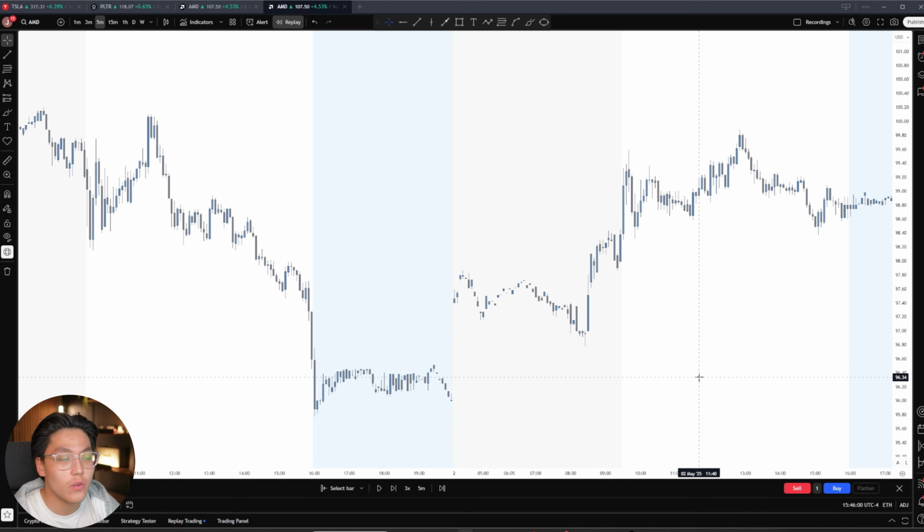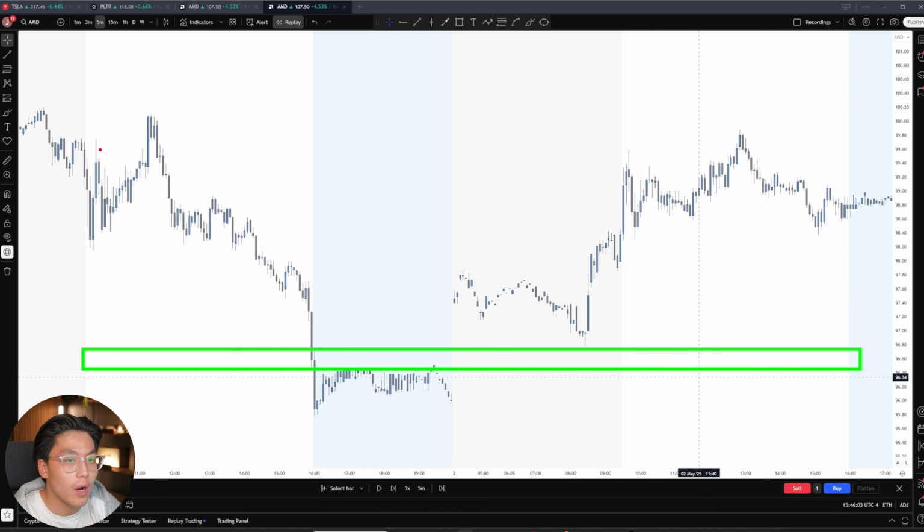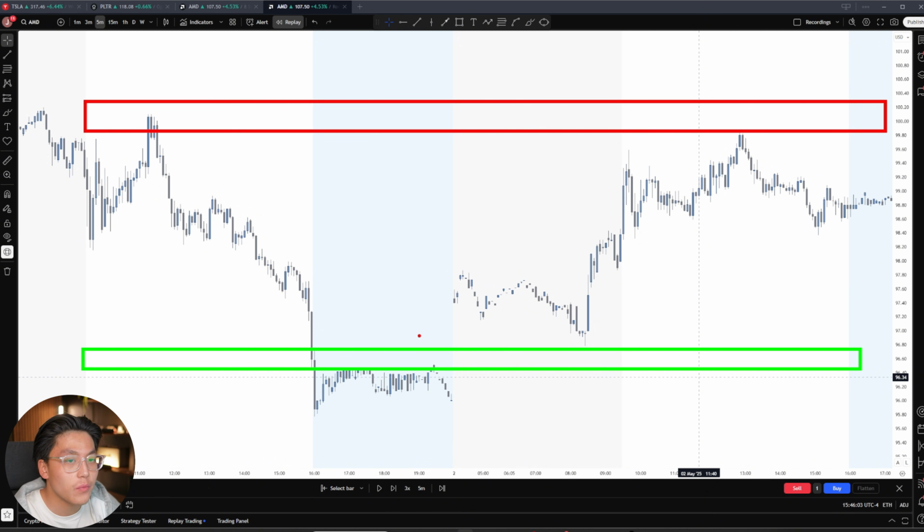So as you can see, we're on my first example here on AMD, and this is going to be a great example of how to use the box theory and when to look for a trading opportunity and when to look to potentially avoid the markets. So first things first, we're going to box in our previous day lows. And we're also going to box in our previous day highs. As you can see right here, coming into market open, we actually open up right around equilibrium.